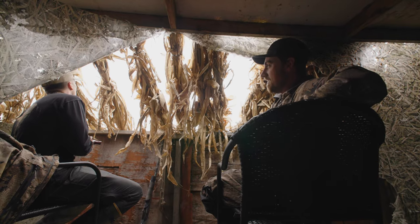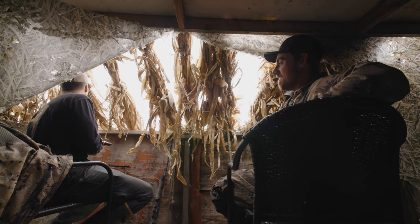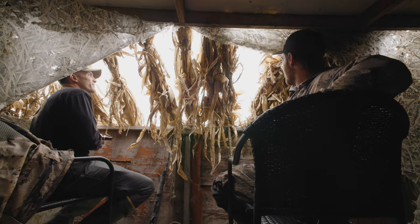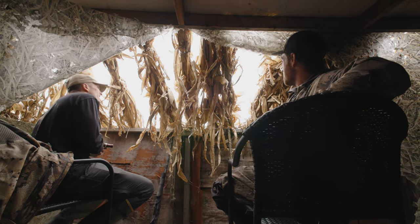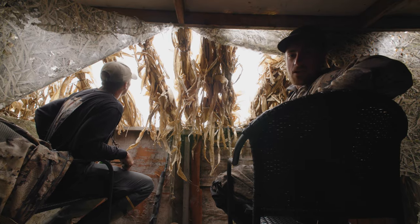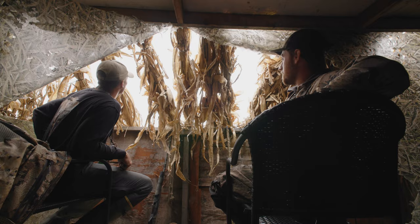How you feeling, Zach? I'm feeling good. I think the dogs finally got it figured out. I see Violet's head sitting there looking out, so I think they got it figured out. Yeah. It's go time. It's interesting, you don't normally run dogs in that scenario in a duck blind sitting side by side, but I like doing it, changing things up, doing things different.